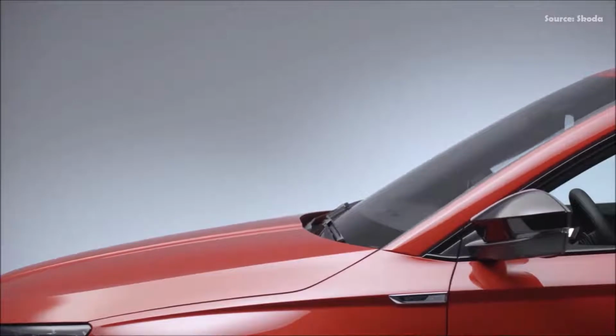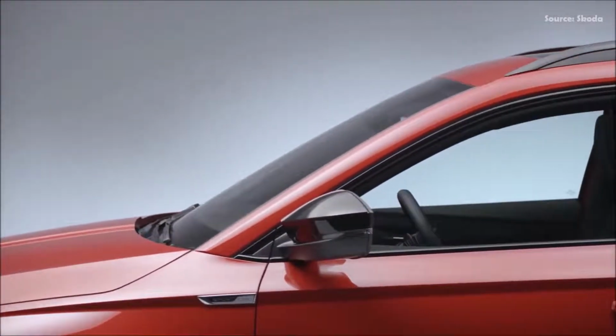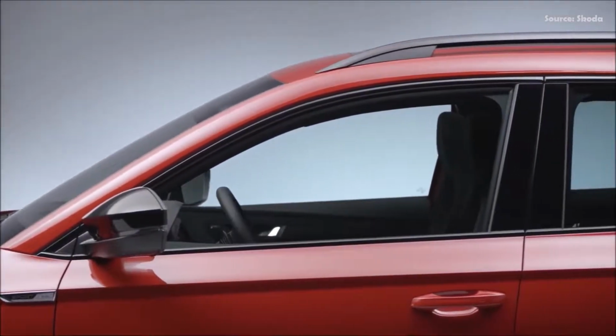Surpassed only by the Octavia, the Kodiaq's smaller brother was the second most delivered Skoda model worldwide in 2020, as well as in the first 6 months of 2021.